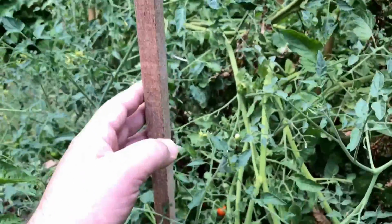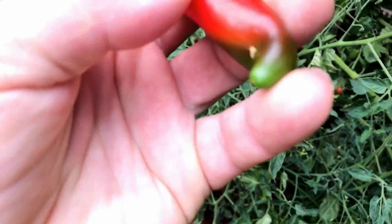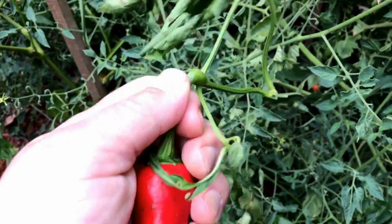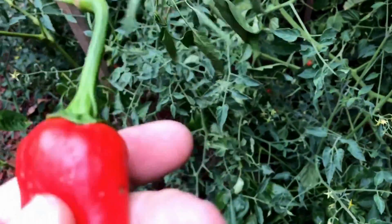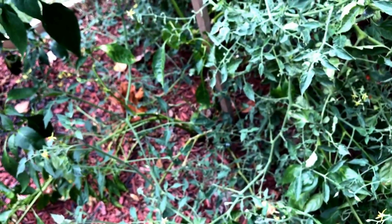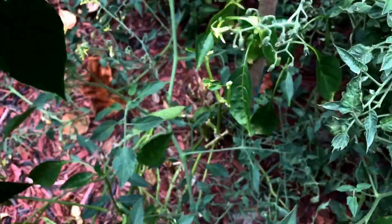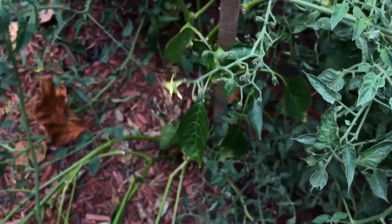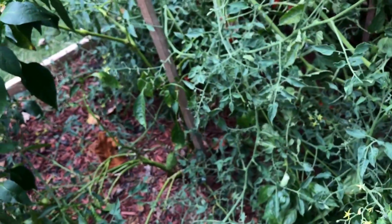I forget what's on this steak. There's a pepper that's on this steak. If you could see it, it's back here. I just pulled it off. It was a tad early. It was an accident. I didn't mean to actually pull it off. But oh well, I'll take it inside. So it's produced okay. I've gotten like four peppers off of it so far. I'm probably going to tear it up. I don't think there's any more on it. I was waiting for that one to turn red. So that plant's probably going to go.